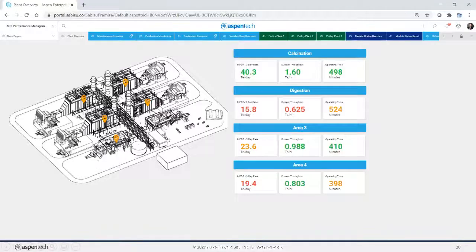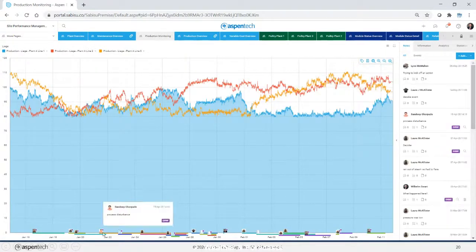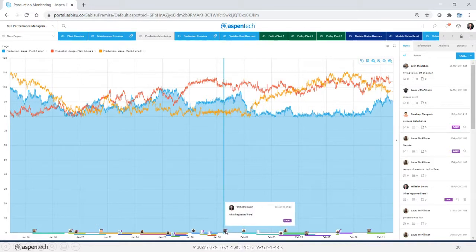Now, if we quickly go here, we're live right now, so we're in the view, and I'm looking at a plant area. I can look at any specific area and quickly see how I'm going against target on that specific area, and navigate to another. Here I'm looking at a set of data for the specific area, and I can see there are quite a lot of comments. A person here made a comment with the data. So if there's a specific peak, I could go and say, what's happening here?